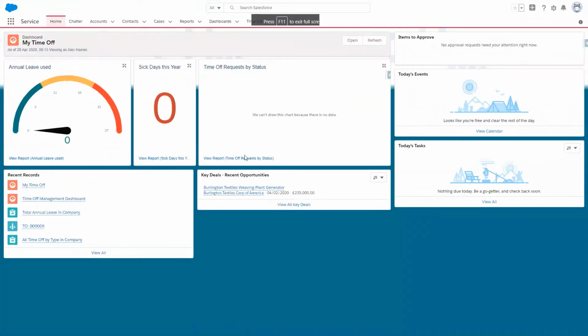Okay, so I've just jumped into our demo org that we've got set up here. You can see we've got a fairly standard home screen layout here, but there are a couple of custom elements. We've got the dashboard showing, and we've got the items to approve section up in the far top right. But everything else you see here is pretty standard Salesforce.